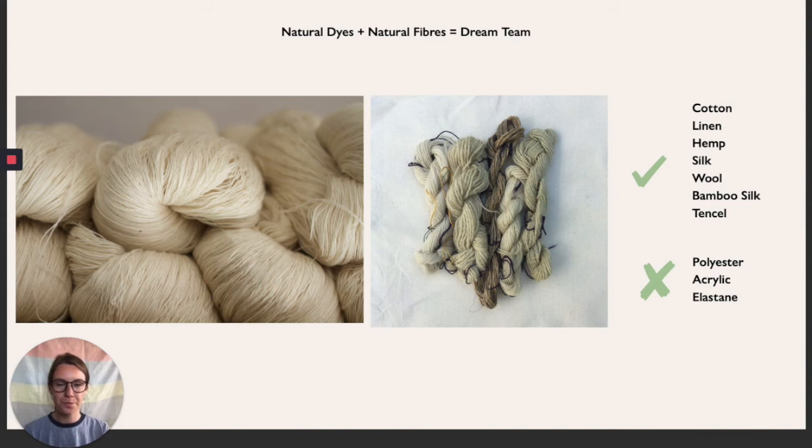Some other fibres and fabrics which work really well with natural dyes are linen and hemp, silk, wool, bamboo and tencel. And we can categorize these fibres and fabrics into two areas. We have plant and animal. Sometimes the animal is also called protein. And under the plant, we've got cotton, linen, hemp, bamboo, tencel, and under the animal, we've got wool and silk. And often this animal fibre responds much better to natural dyes.